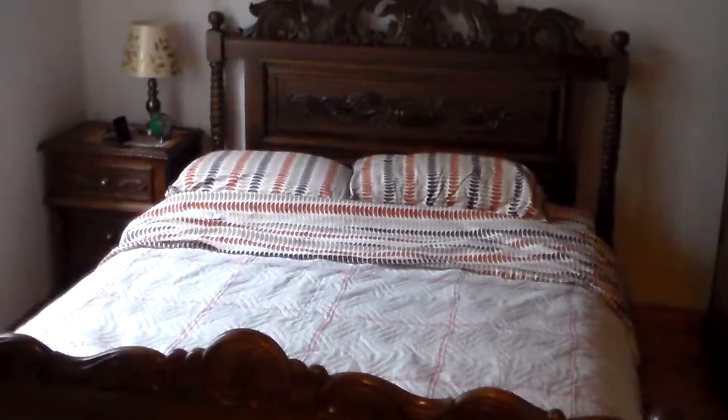Beautiful bedstand, carved wood of some type. Bureau stocked with towels, pillows, linens. Nice light overhead. Beautiful wood paneling for the ceiling. Window.